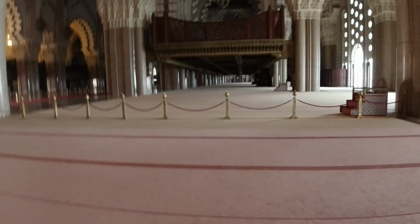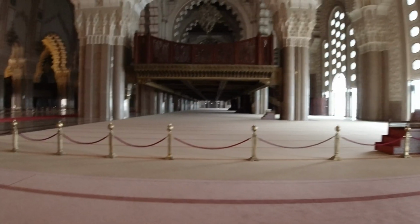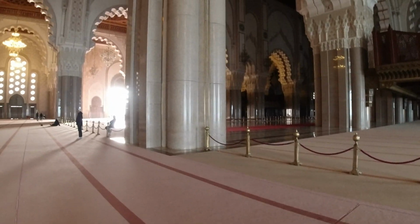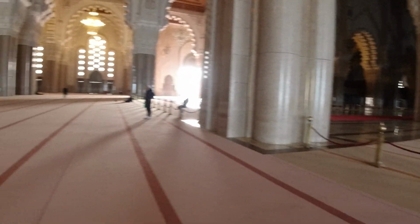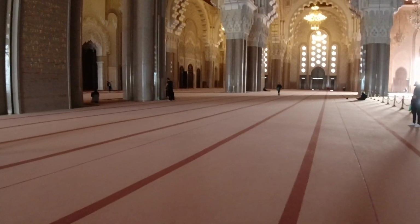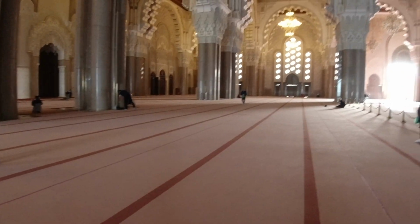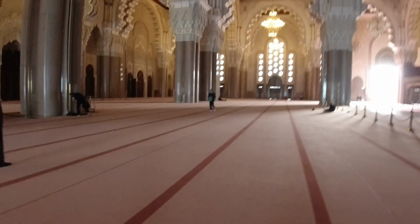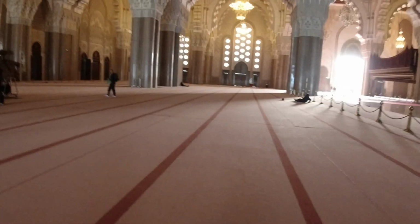very tranquil as well. I really hope that the scale and the magnitude of the size of this place is portrayed on your screens, because you cannot comprehend it just through a lens. And the place is beautiful as well. Certainly a place you need to come and visit for yourself. One of the most iconic mosques in the country.